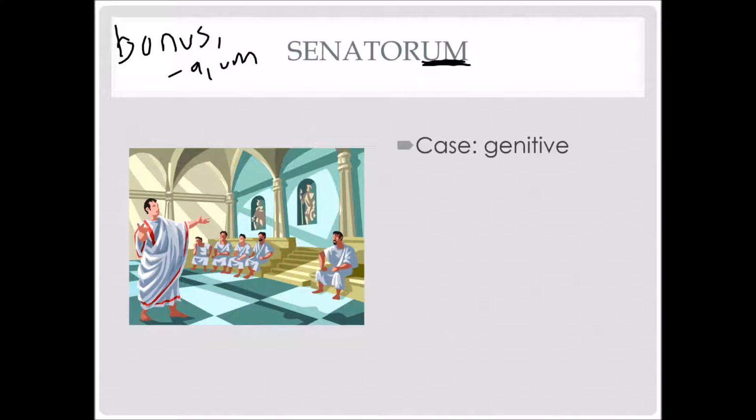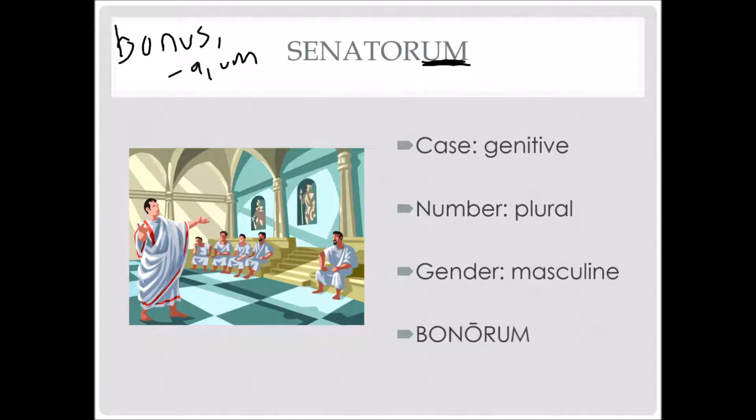Senatorum, being third declension, means that it's genitive and plural, and then senators are usually masculine. So as we match our noun and our adjective, we're going to go to the masculine endings as an option, and then go to the genitive plural to arrive at bonorum.